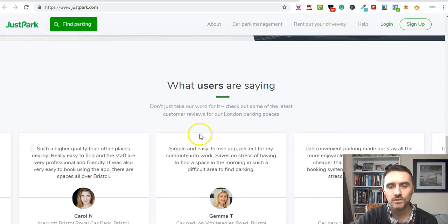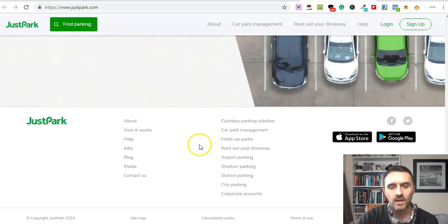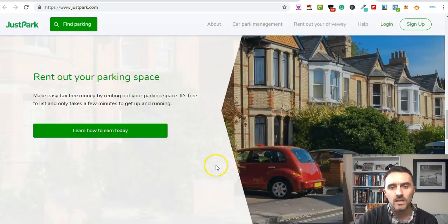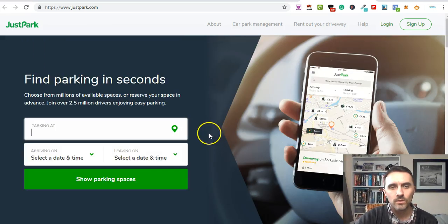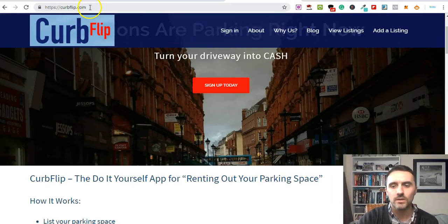So this here is justpark.com. Again, absolutely free to get signed up with, and they've got lots of links on here, so how it works, help, etc. But you can see on here they've got some things. If you're near a hotel, it might work well for you if the hotel's got a small car park. You've got airports, stadiums, stations, city parking, even corporate events on there. So that is another one. That is justpark.com. And then we've got curbflip.com.